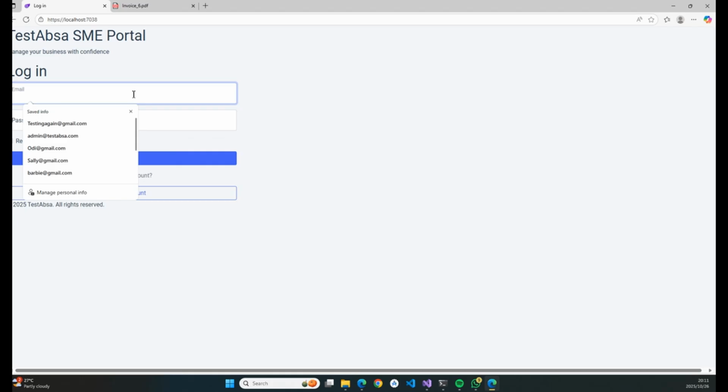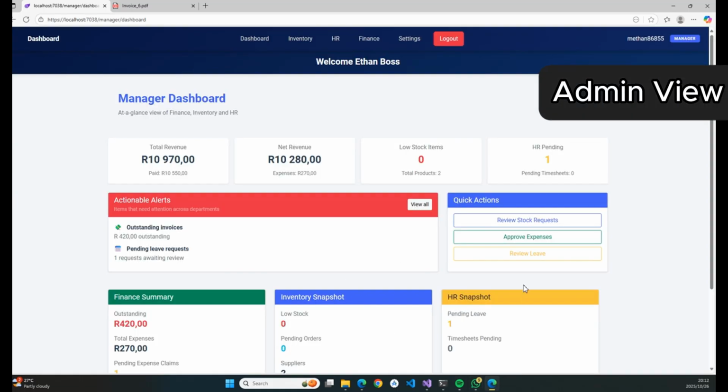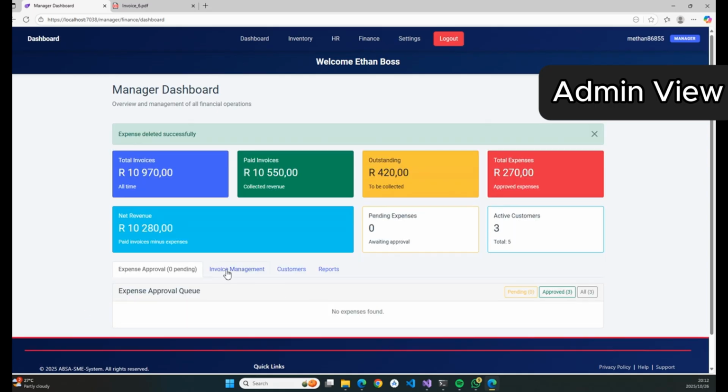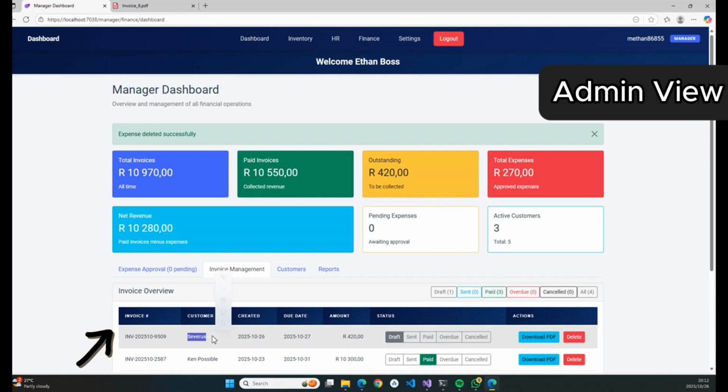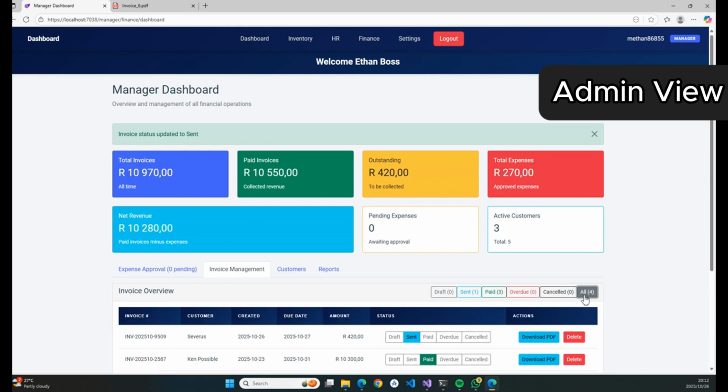So now we're going on to the admin view. On the admin view, they see different summaries of paid income, outstanding, total expenses, and new revenue. Here they can view the expenses that need to be approved so that they can approve those expenses. They can approve them or reject them, and they can filter using approved, pending, and all.